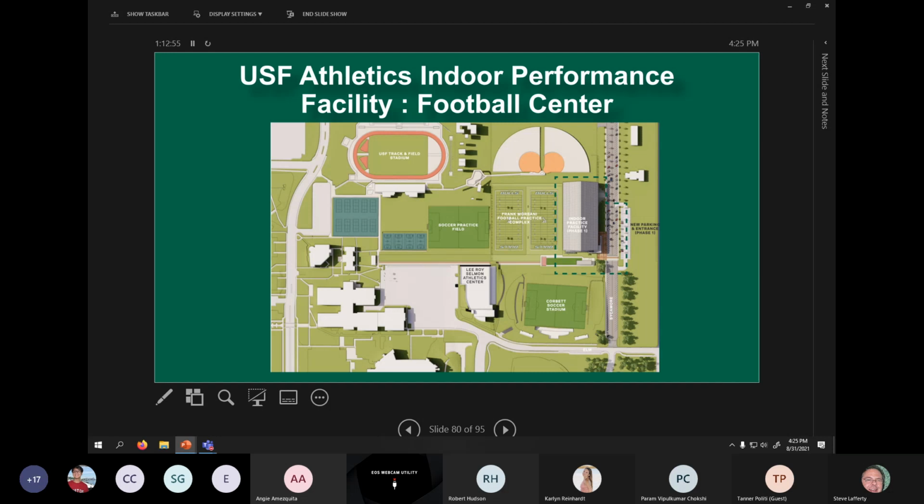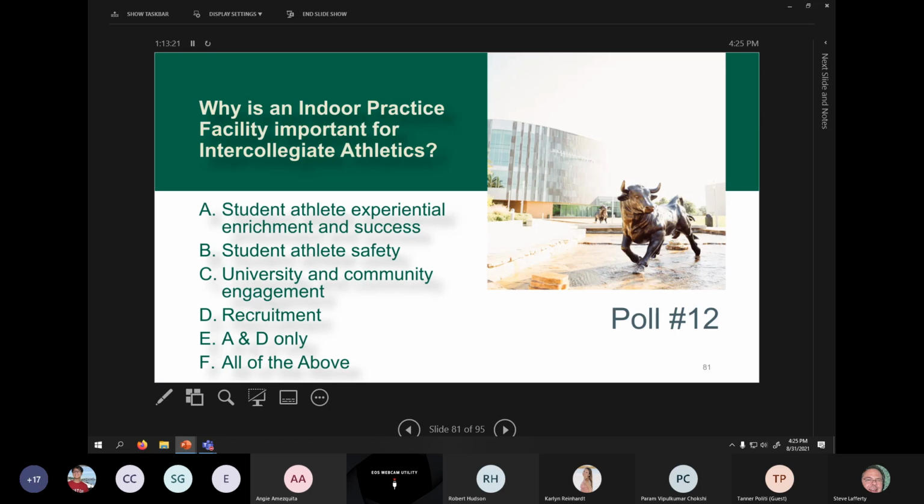This facility is incorporated into the campus master plan in the athletics district. You have the Leroy Selmon Center existing, the Corbett Soccer Stadium, the track and field, and the football complex, and this project will take over the existing artificial turf field. So what is the big why? Why is the indoor practice facility important for intercollegiate athletics?